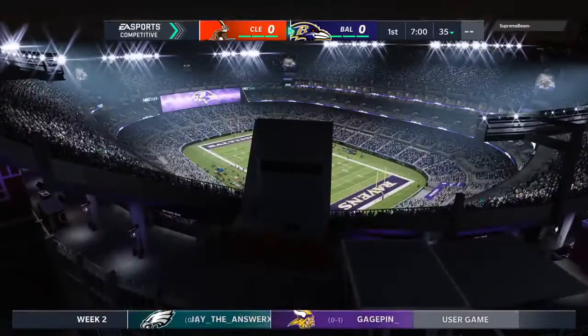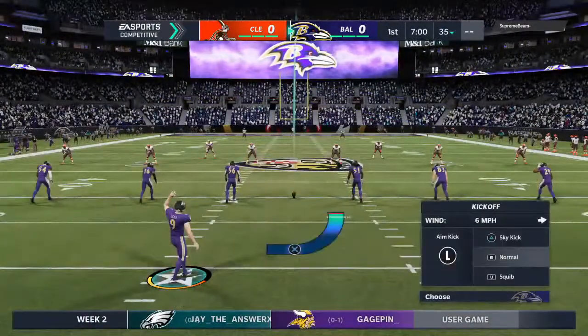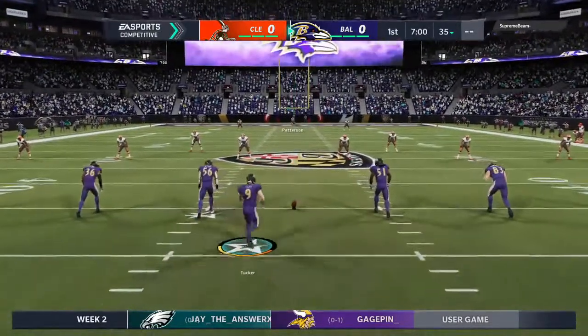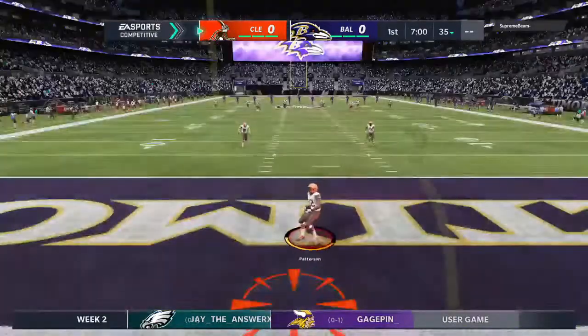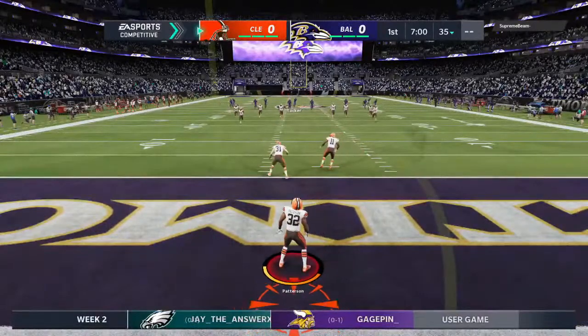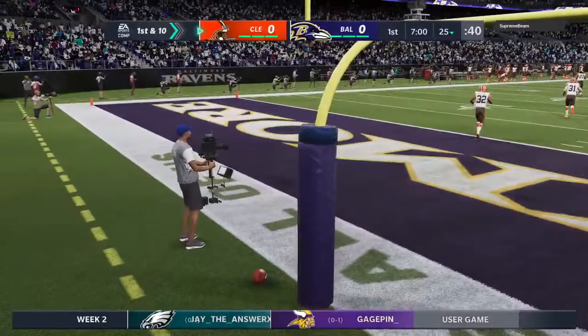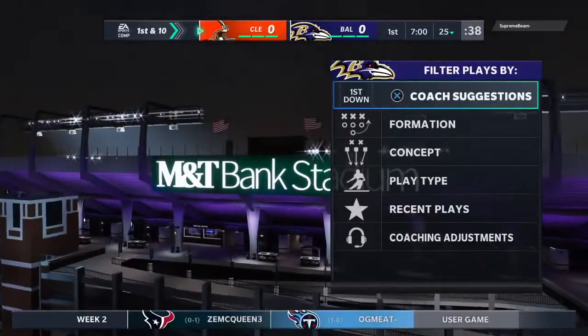You name it, this crowd is ready as their guys get set to match up between the Cleveland Browns and the Baltimore Ravens. Two clubs here, each looking to rebound from a Week 1 loss as we're underway on EA Sports. And this will be a touchback as that sails over the end line.